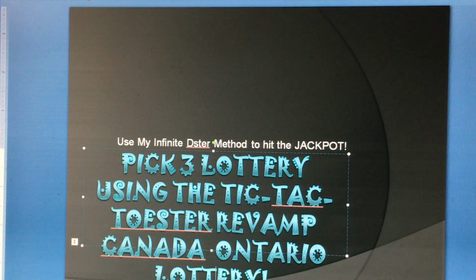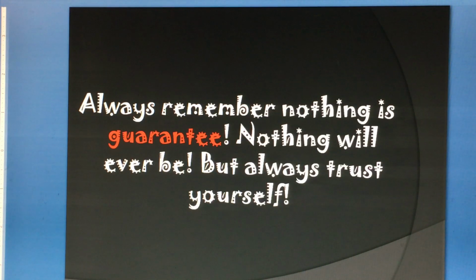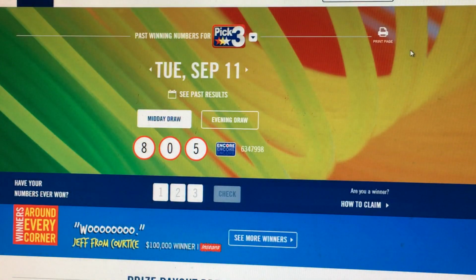And let's look at the numbers. And here is the Ontario lottery. Let me show you the site. This is the Ontario lottery site. For the midday draw, the number 805 came. The last prediction I used on the system was the September 10 evening draw, and let's look at the number that came. Okay, and I'm going to guide you through.